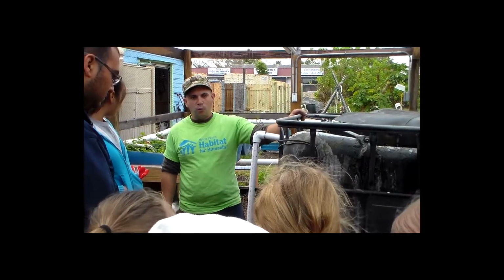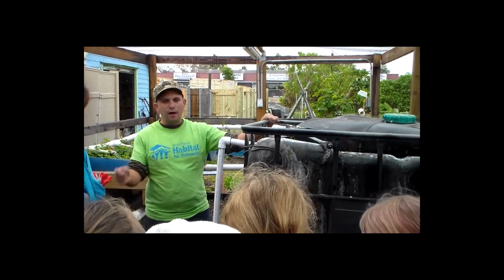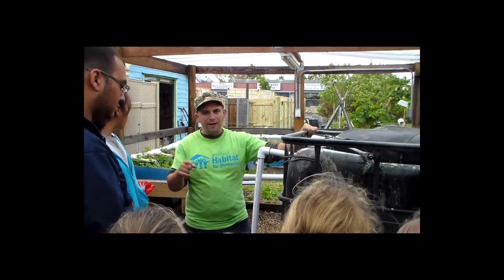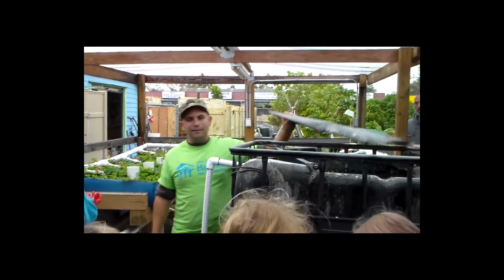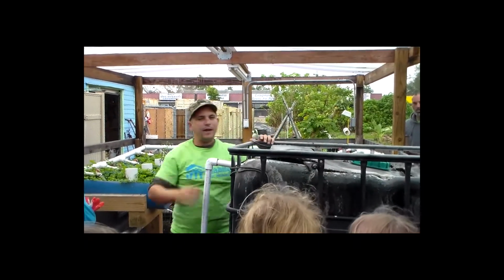They have fresh, clean water now after it's been through the barrels. So this is a mutually beneficial relationship with the fish and the bacteria and the plants, and we have a system here that grows plants and tilapia. And then behind us, we've got chickens.